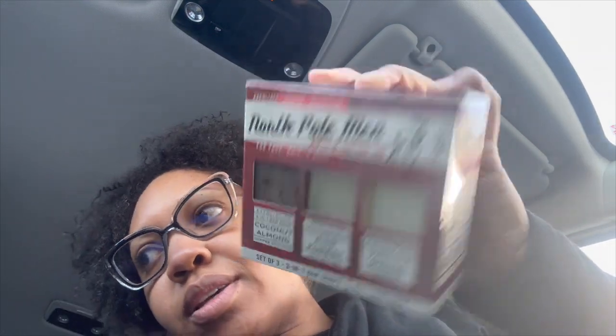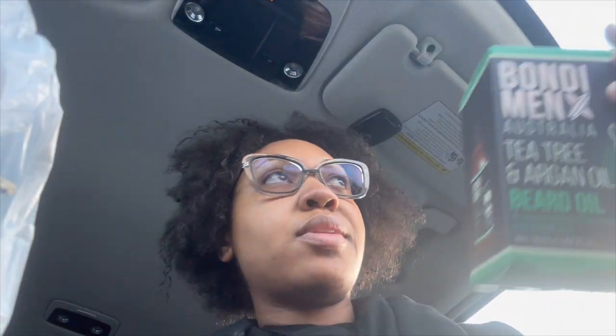Ooh, it smells so good. We got the soaps. Close up. We also have the beard oil. Oops. The beard oil.